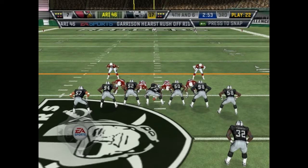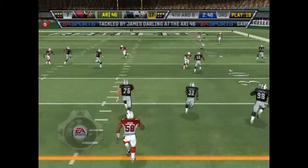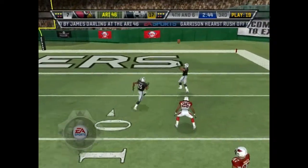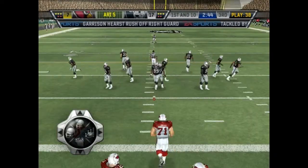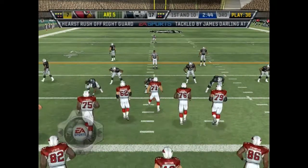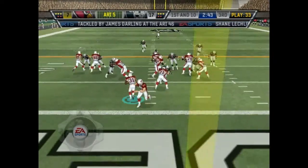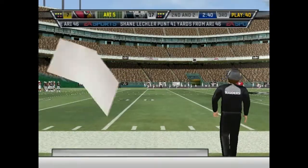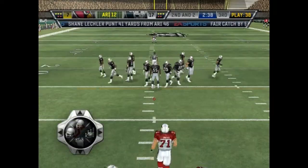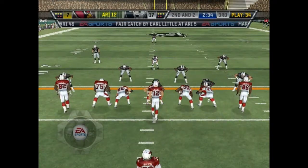Arizona's 46-yard line is where we are. That's where the ball is spotted. And here we go. It's going to drop. Oh my goodness, what a punt. What a punt. Arizona at their own 5-yard line. What an amazing punt. But Marcel Shipp. Shipp on the run. Gain of 8 on the play. Marcel Shipp gets a gain of 8.